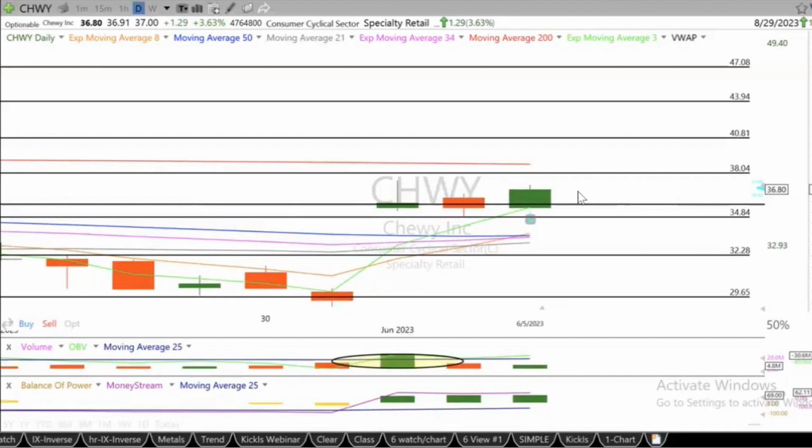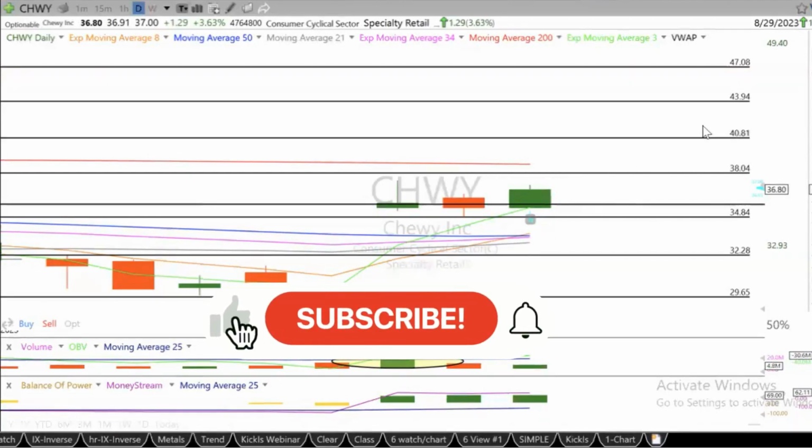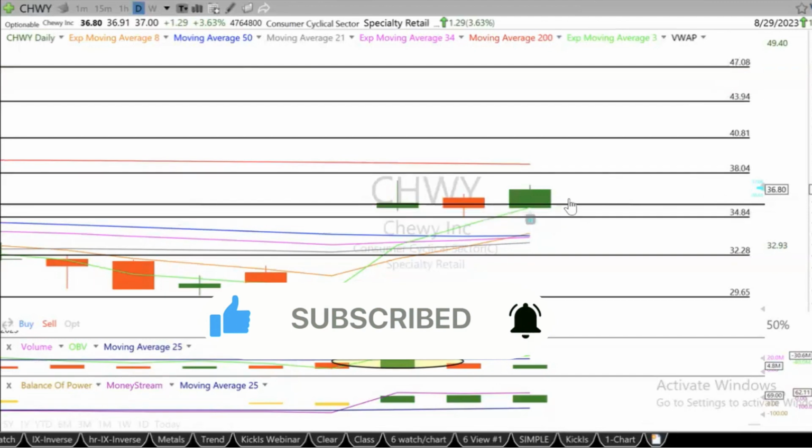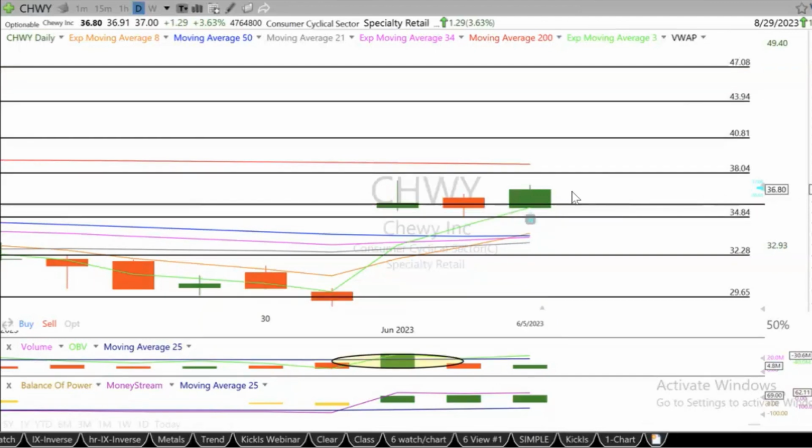For me, this is a good entry. My first target is here 38 and the 200 SMA. And if it breaks through and holds the 200 simple moving average, this is going to have a lot of potential. 41, 44, and 47 as the targets. The supports, we keep them tight, 35.50 and 34.50.